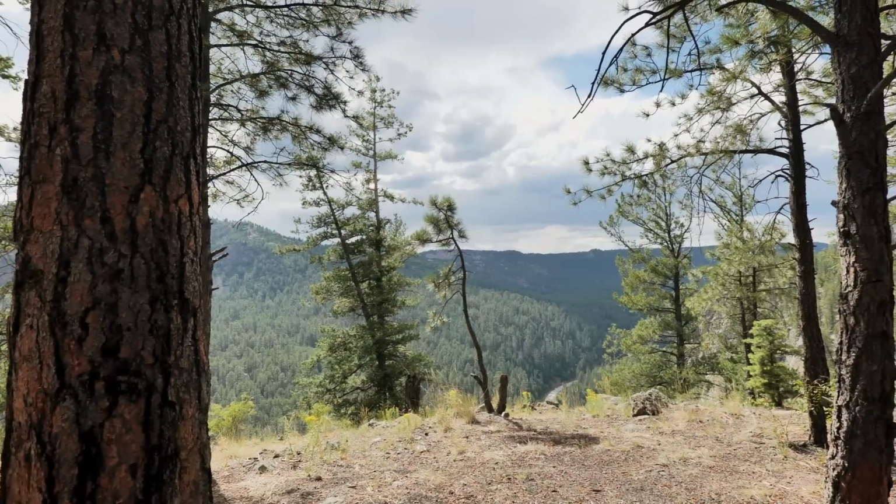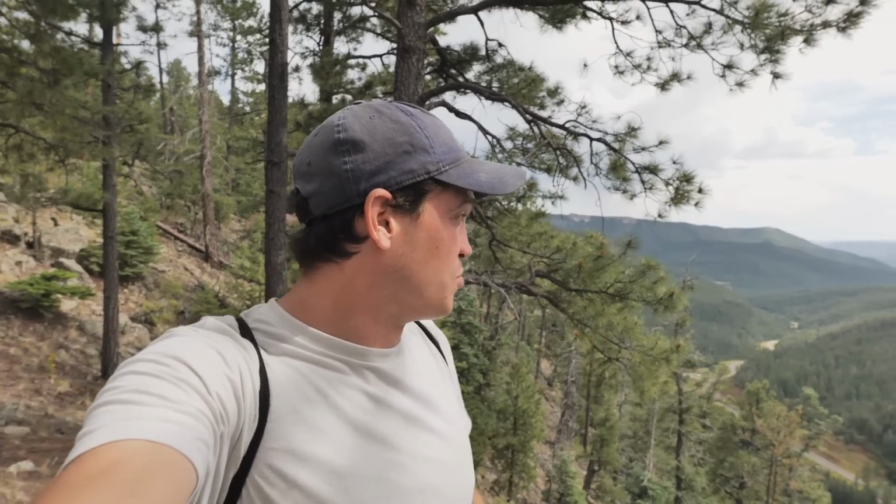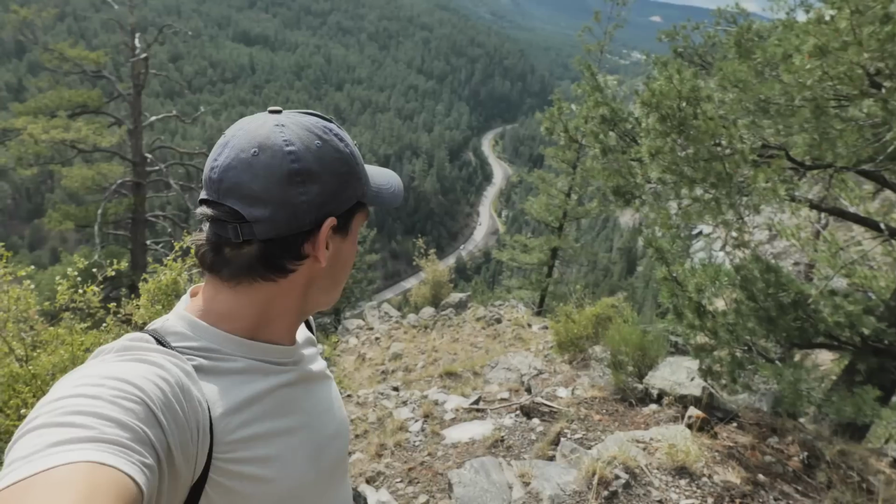If I was staying here for more than just tonight, I would definitely try to figure out a way to get the truck down here. This is one of those spots that you could camp at for a few nights or even longer than that. Great boondocking spot. It'd be pretty amazing to wake up to this view every day.